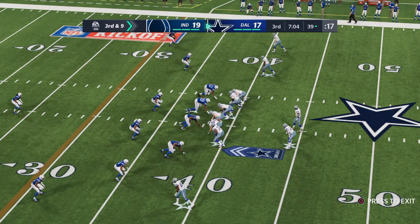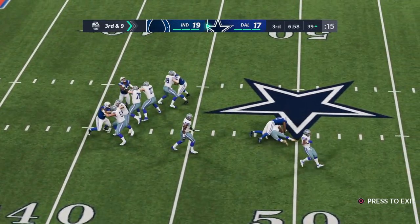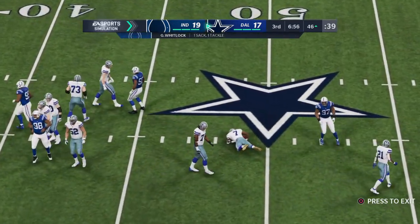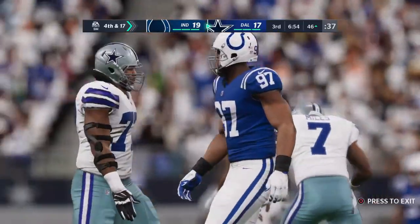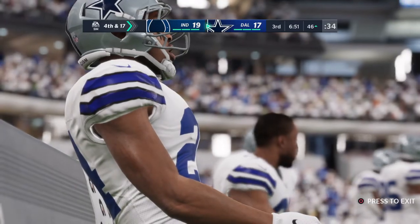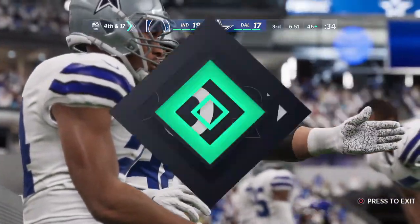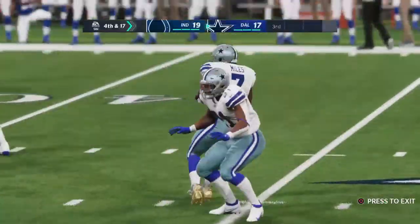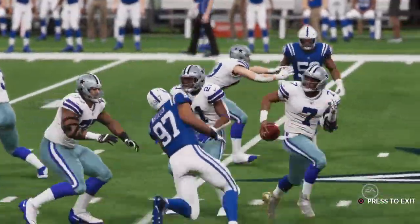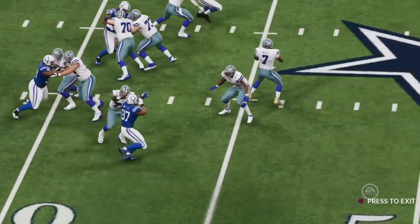3rd down and 9. Behind the line of scrimmage. Out of the gun, they'll look to throw. The Colts are going to get him. Down he goes. The quarterback sacked. I think normally we would talk about this more with basketball players and football players, but let's adopt it in this case. He's a stat sheet stuffer. Had the interception earlier, now a sack. What, he just needs a touchdown for the trifecta. That's about all he needs, and he's going to go for it.